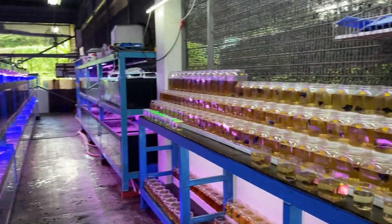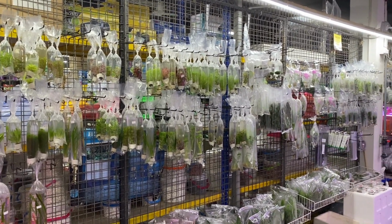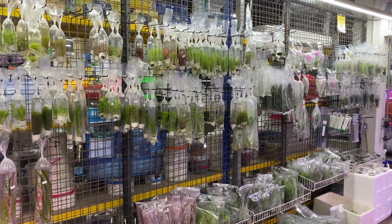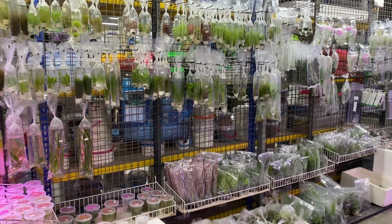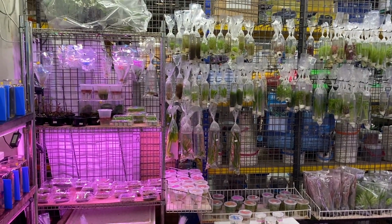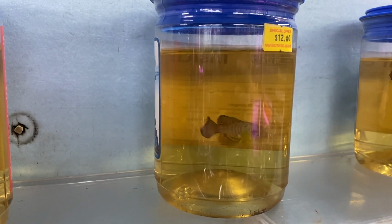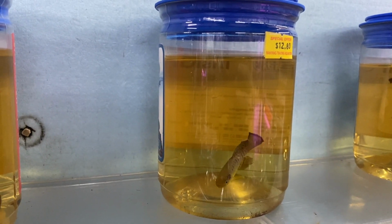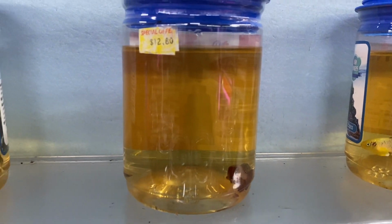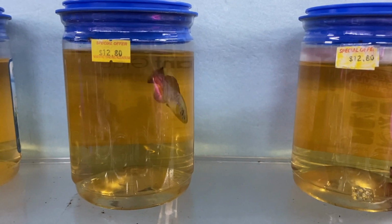There's like rows and rows and rows of fish. There's plants, there's inverts, there's so many things to see. So let's start from the furthest row and then we shall slowly walk down the area, shall we? First up, we have this. I think this is the first time where I'm actually seeing a lot of killifish. This is one place where I've never seen such a huge collection of killifish for sale.